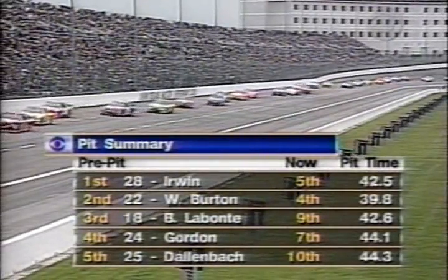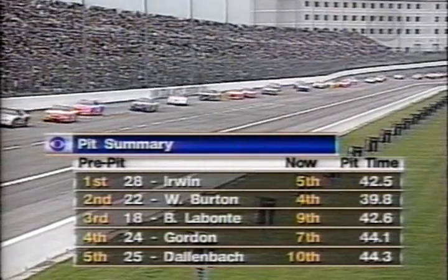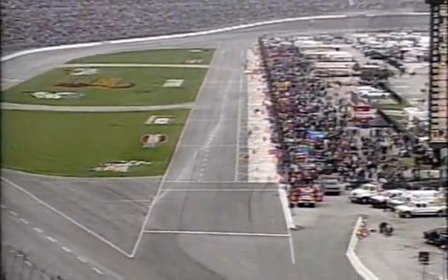Now, again, that's because Ken Schrader and Bill Elliott took only 2 tires. Ward Burton lost those 2 spots for that reason. Bobby Labonte dropped to 9th, and Jeff Gordon 3 spots to 7th. Here's Jeff Bodine coming out of the pits and Steve Park back in. First lap that Ken Schrader has led all year for the Andy Petree team. He's the new front runner, and they're going to crawl underneath Steve Park's car to see if they can free up that transmission linkage so that it will select high gear.